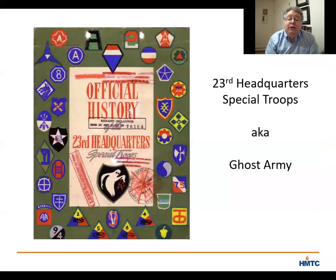This was a tactical deception unit that operated during World War II, which was officially known as the 23rd Headquarters Special Troops, but was known more colloquially as the Ghost Army or the Phantom Army. The mission was to impersonate other Allied army units to deceive the Germans into thinking that Allied attacks were going to come from one direction when in reality they were launched from somewhere else.